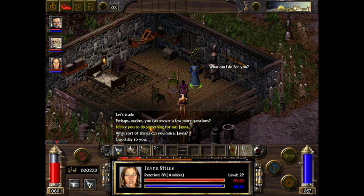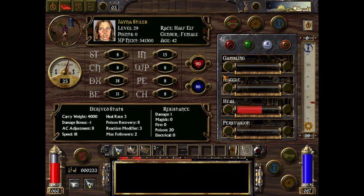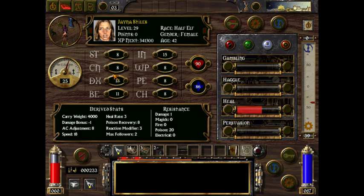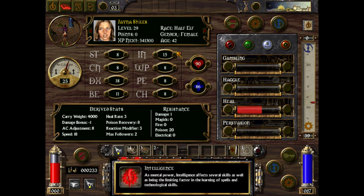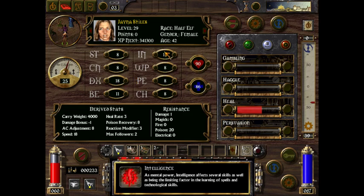Let's see. I'd like to know a few things about you, Jaina. So, what are her actual skills then? So she has really high dexterity. That's good. Like that means she's got a high speed factor. Yeah, very high speed factor. She dodges pretty well. If we pump that up with 2 dexterity rings, then yeah, she'll be fine for that. So, man, look at her stats. Like, she's got nothing except dexterity and intelligence.